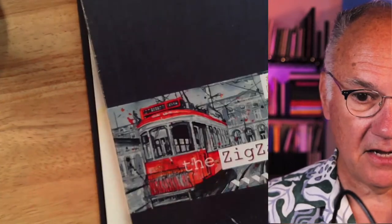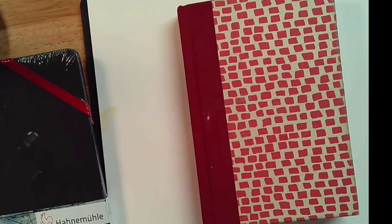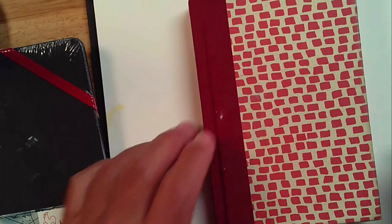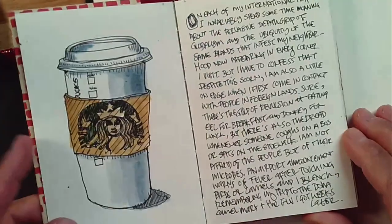So here's that Hahnemühle Zig Zag book, by the way, which we'll be using later on. Let me share this with you. This is my sketchbook from a trip I took a few years ago to Vietnam. It's not a Hahnemühle book.